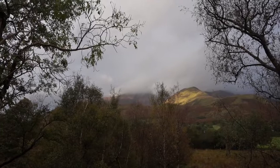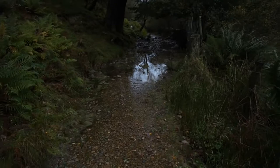Footpath's looking a bit flooded, but I think we're going to give it a go. Are we going to give it a go? Yeah, we're going to give it a go and hopefully we'll find a canoe down there somewhere.